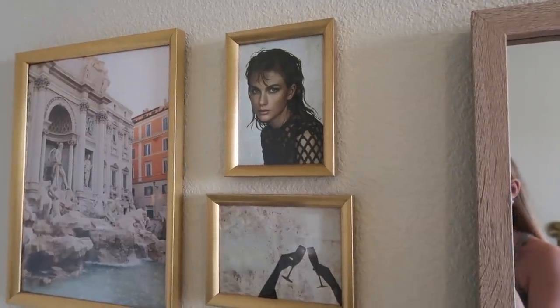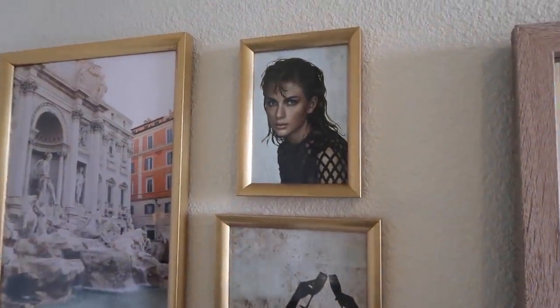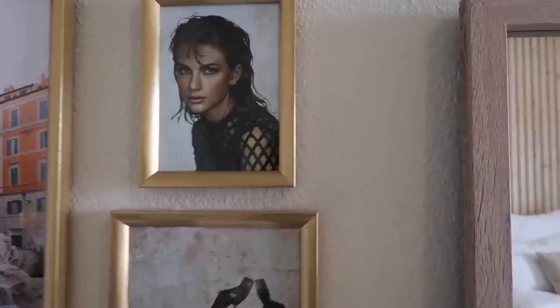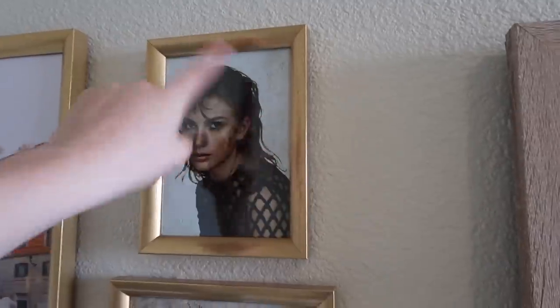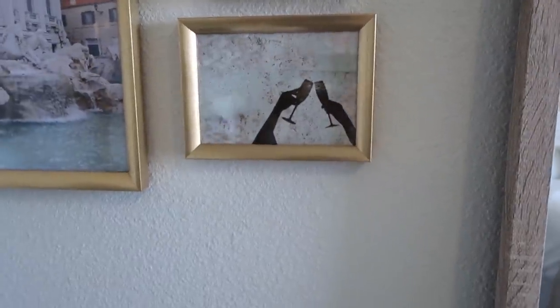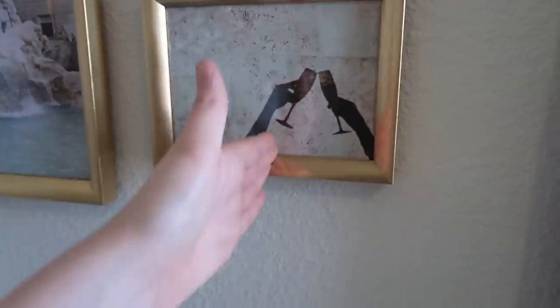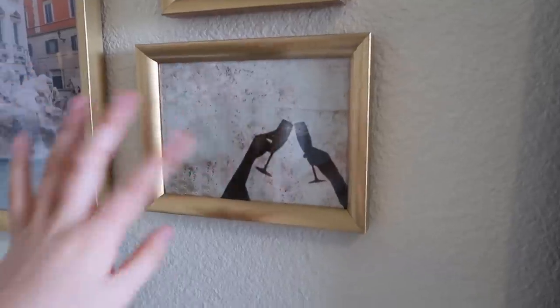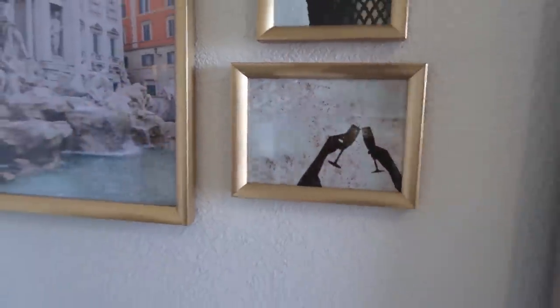I also have this photo of Taylor Swift. You're telling me you don't have a photo of Taylor Swift in your apartment? Okay, no, I'm just kidding. But this is from her Wonderland photo shoot, and I actually changed the background of it a little bit. If you can see, I put some texture behind it to match the vibe. And then I found this photo and I really loved it, but it was cropped like this. So I found an app on my phone that would expand a photo, and I just kept messing with it until I could make it horizontal. I think it's really cute.